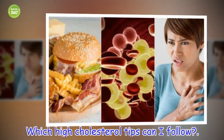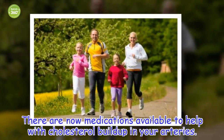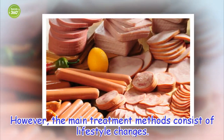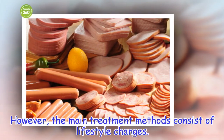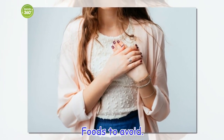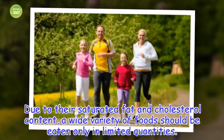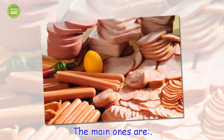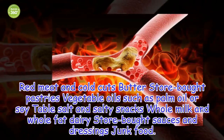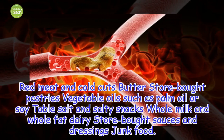Which high cholesterol tips can I follow? There are now medications available to help with cholesterol buildup in your arteries. However, the main treatment methods consist of lifestyle changes. Foods to avoid: due to their saturated fat and cholesterol content, a wide variety of foods should be eaten only in limited quantities. The main ones are: red meat and cold cuts; butter; store-bought pastries; vegetable oils such as palm oil or soy; table salt and salty snacks; whole milk and whole fat dairy; store-bought sauces and dressings; junk food.